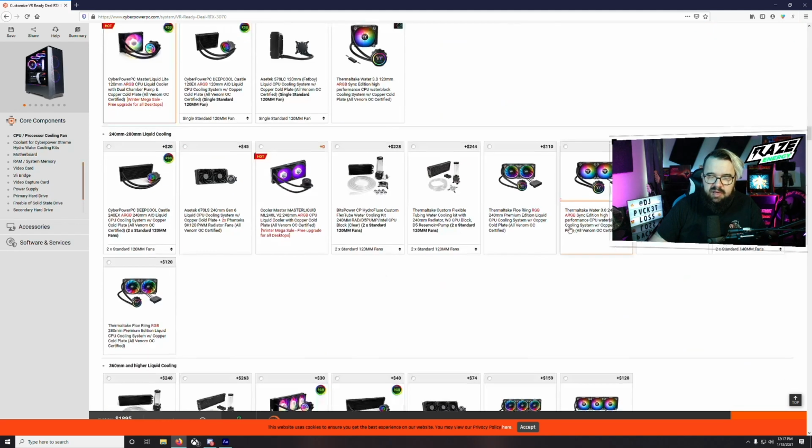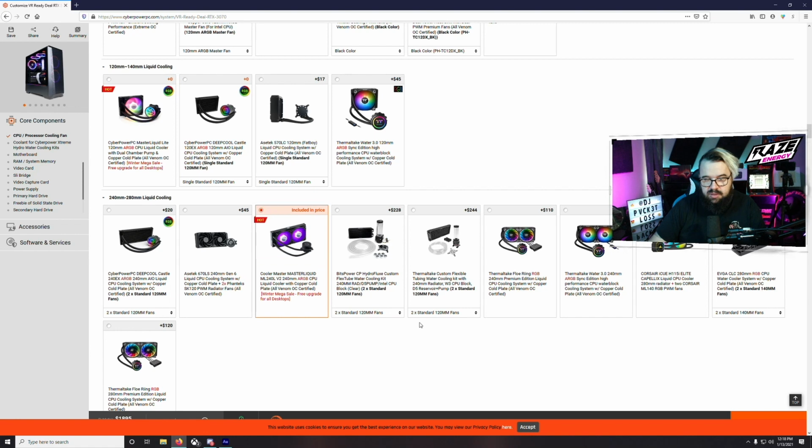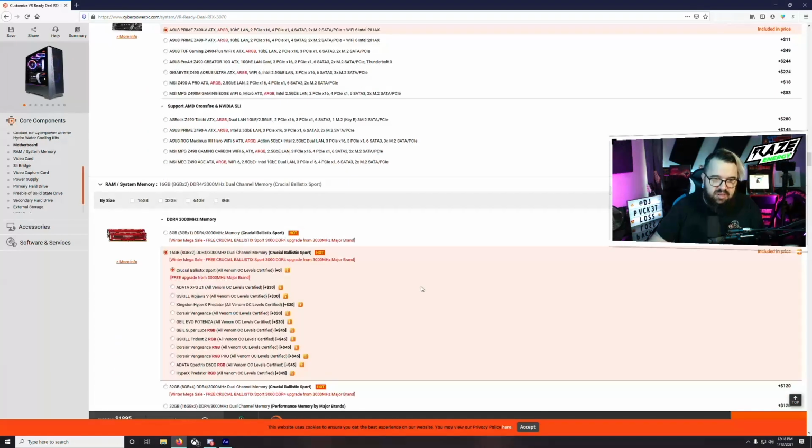Air cooling is great, but liquid cooling is even better. Let's go ahead and grab that. Free liquid cooling system, $0. We don't have to worry about colored liquid because you're not going to see it. It's all encased. Here's your motherboard. As long as it's got all the stuff that you want, just leave that the same.